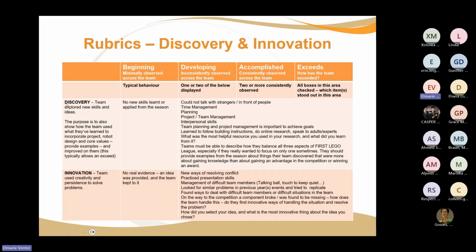So for example, your first category is only saying discovery, team explored new skills and ideas. Actually, what they are asking for is that the team needs to show you that they've learned something. They've incorporated a project, the robot, design, and core values in their lives. So if they start talking about just their project, or just about a robot, they are not incorporating things. The moment they can give you examples of how their robot helped them to accomplish something, it doesn't have to resolve their project typically, but they can achieve more learning through it. And then also through the project, they've learned specific skills, meaning they are in the accomplished or exceed expectation area.